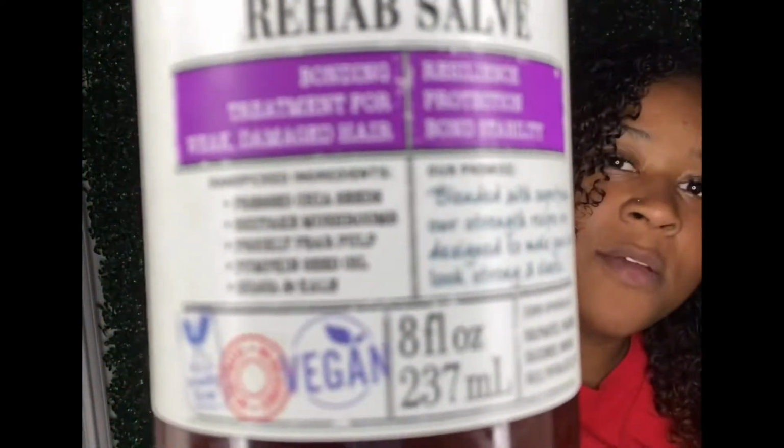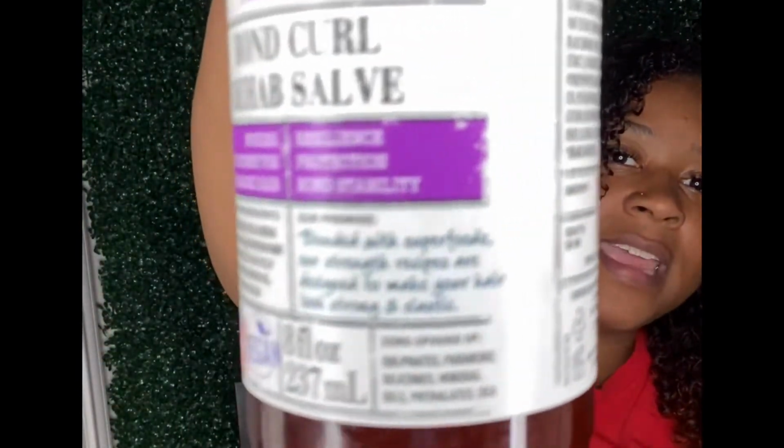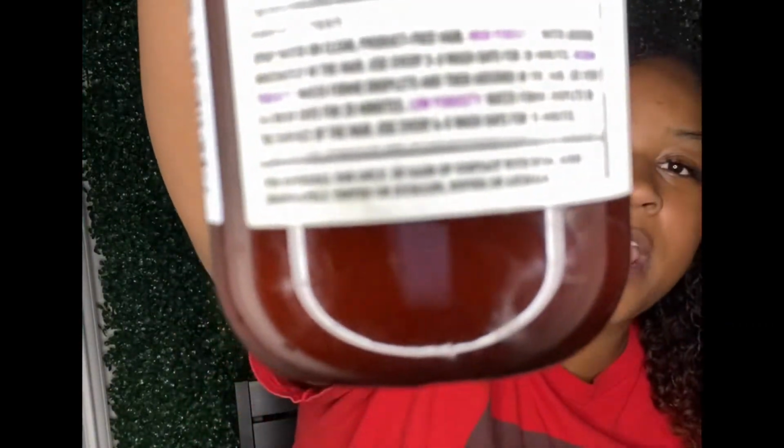Anyway, so I did that before I shampooed. I rinsed that out. Then I shampooed my hair. Then I went in with the Curlsmith Bonding Rehab Salve. Again, I still hate the way it smells, but I did what I had to do. Best thing about this product is it has the porosity of your hair on the back, and your directions depend on your porosity. I have high porosity hair.